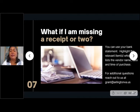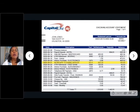To give you an example, here we have Capital One. This is just an example of a checking account statement for a business. You can see here where it's been highlighted the date of the transaction and the description. It was a WorkSafe cleaning services, $300 came out, and all of that's highlighted. And you can black out all information that's not pertinent to the receipt that you're trying to show.